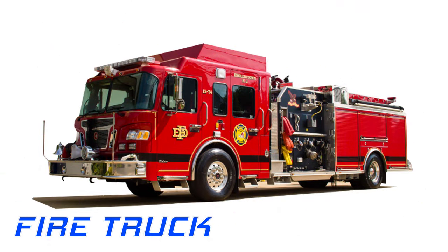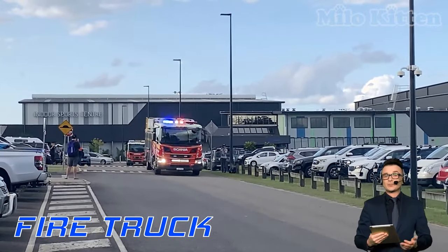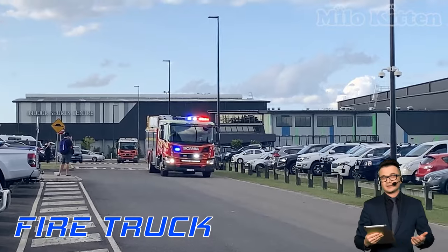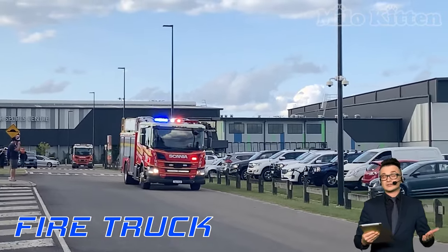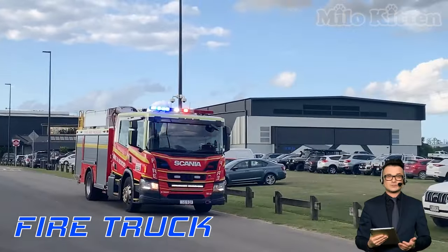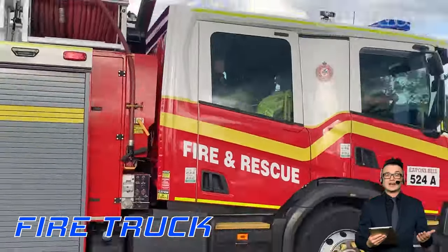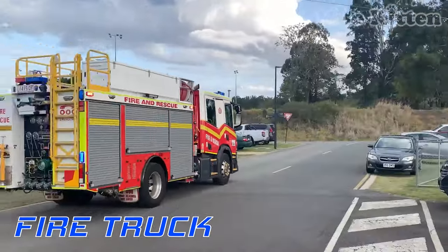Fire truck. Fire trucks are road vehicles that function as firefighting equipment. The main purposes of fire trucks include transporting firefighters and water to the scene of an incident, as well as carrying equipment for firefighting, rescue, and relief operations.